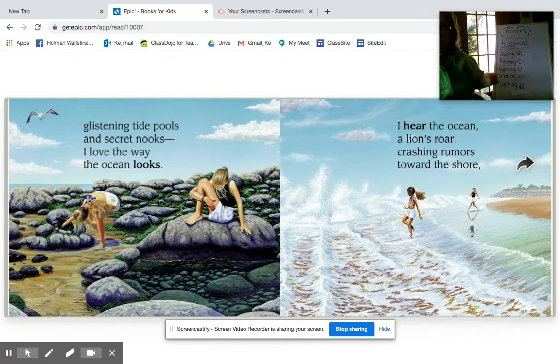And now we're using that hearing, what the ocean sounds like, and they're comparing the ocean to a lion's roar.